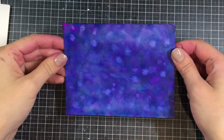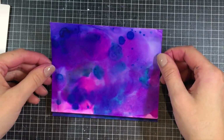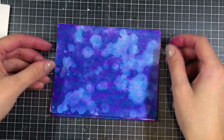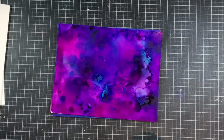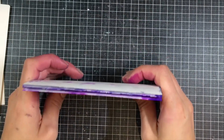So here are my final backgrounds, and you can check them out here. So we have so many different results. They look like photos almost. They dry completely flat and glossy, and they look absolutely stunning. And I can't wait to pair these with some of these awesome dies from Simon Says Stamp. So let's get started with the die cutting.